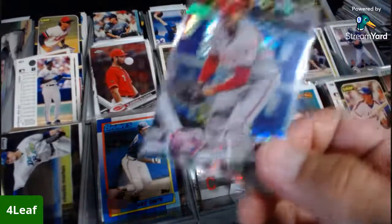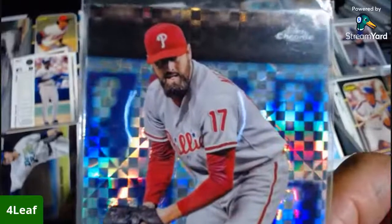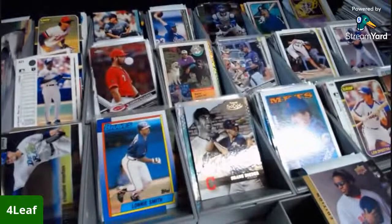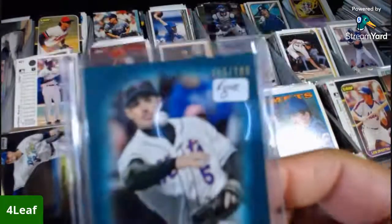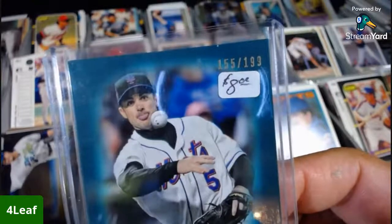Here's all of our buddies. Pat Neshek, great TTM signer, friend of the hobby. He's got his tongue out. We caught you with your tongue out, buddy. Here's a David Wright. Look at this one, numbered to 199. I don't know where I picked this up, but I did not pay $8, but he's got his tongue way out.